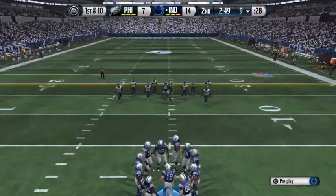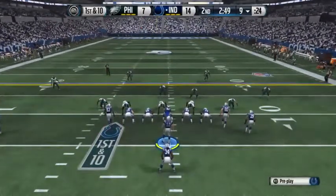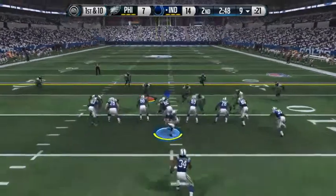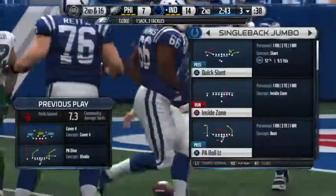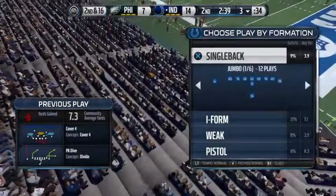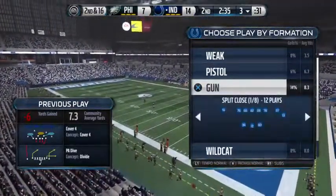Colts now ready to take over as their offense heads onto the field. They'll go with the extra tonnage here with the jumbo set. They're going to get him here for a sack. There is nothing worse for a quarterback than have the pocket collapse. And that time they collapsed on his left side. There's nothing he can do, and he goes down for the sack.